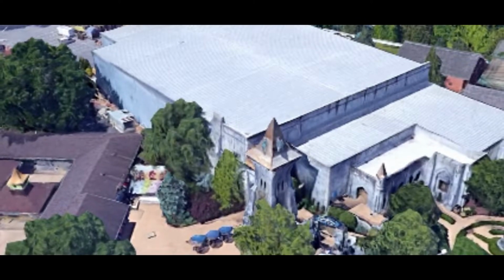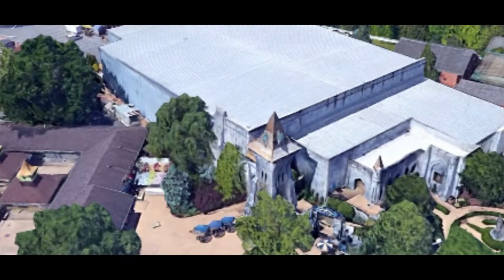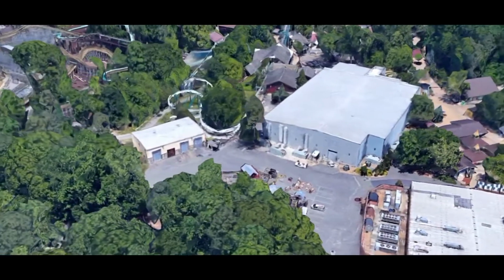This would be another family coaster, a steel equivalent of Invader. I could see it being something kind of like Fire Chaser Express at Dollywood, but instead of Gerstlauer, it would be an Intamin.